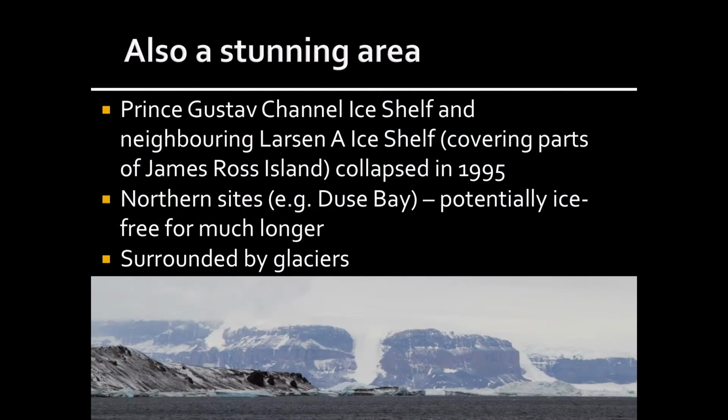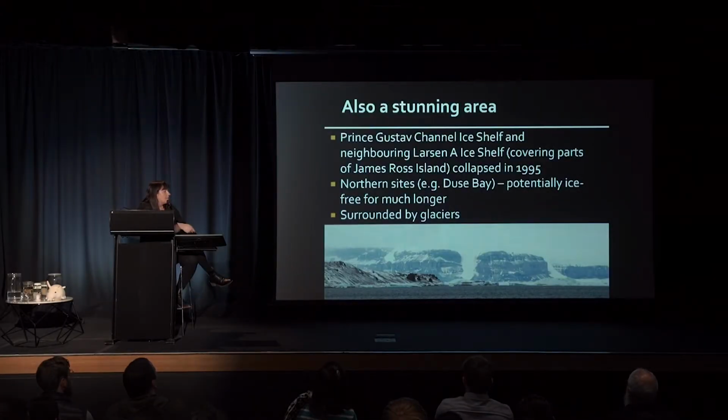It's a stunning area, and it was also covered by an ice sheet up until the 90s, as were 2 different ice shelves covering the area. There were some areas there too that were potentially ice-free for much longer. So it still gave us an opportunity to add to that story about what happens after an ice sheet is reduced or after something breaks off from an ice sheet. And it was just beautiful.